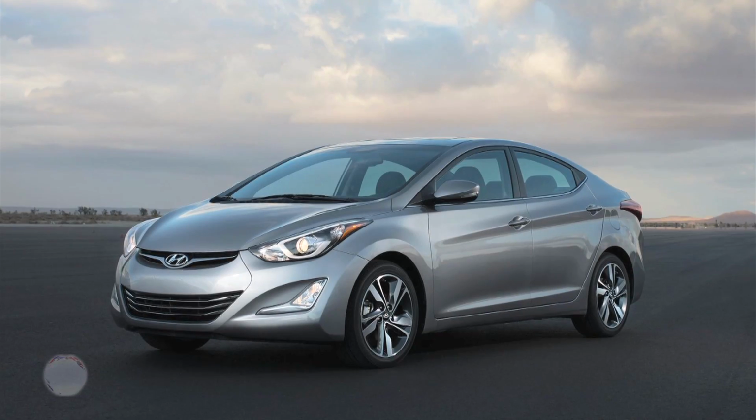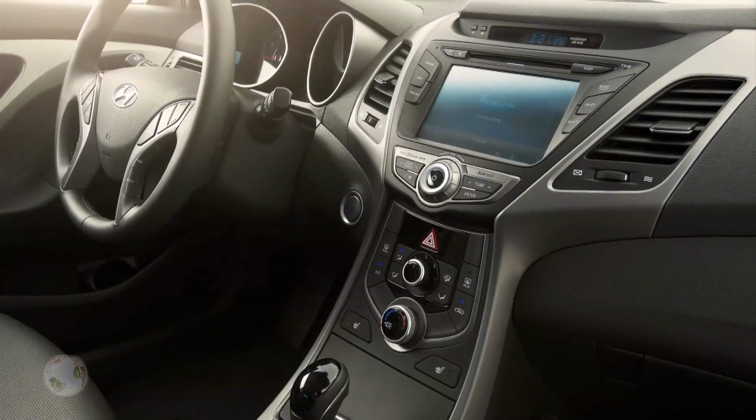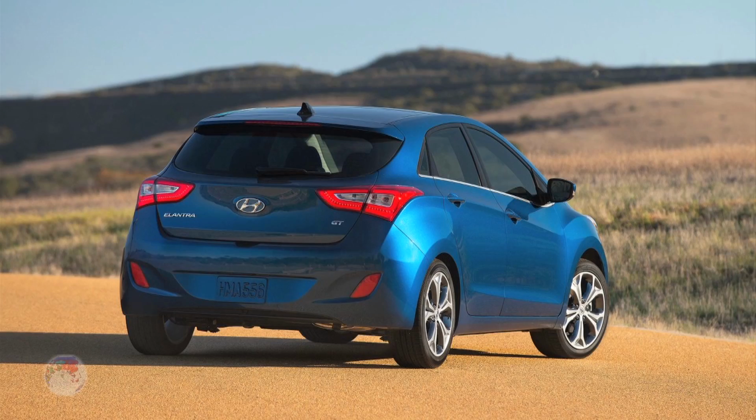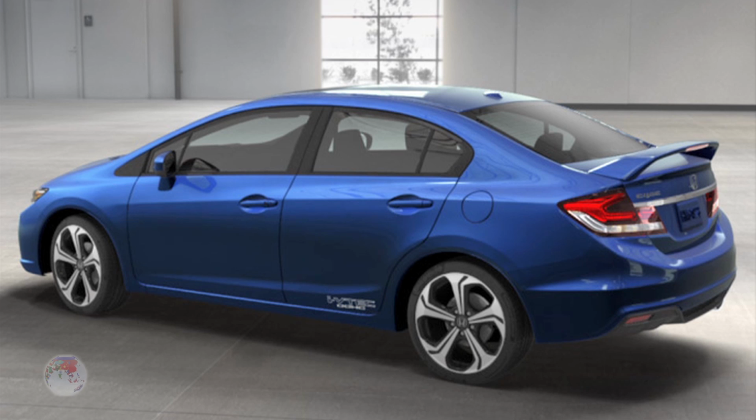For example, the Hyundai Elantra has become one of the most compelling choices, offering fresh styling, good fuel economy, and a great warranty. And it's also available in coupe or wagon body styles. There's also the Subaru Impreza if you're looking for all-wheel drive. And if you're after performance, the Honda Civic Si is still a fun choice at a lower price than the Jetta GLI.